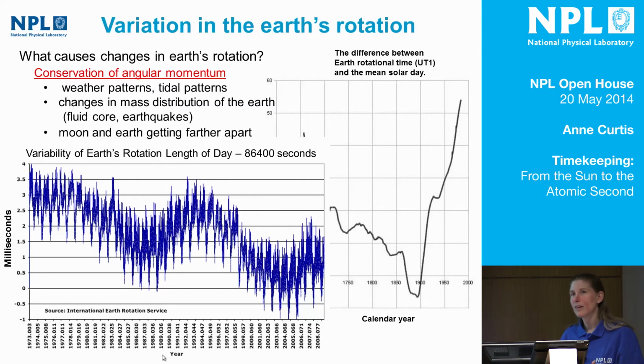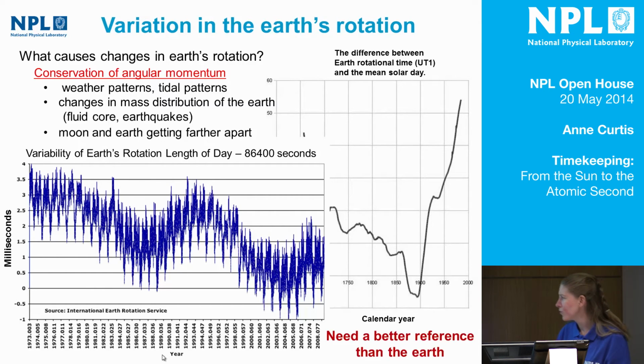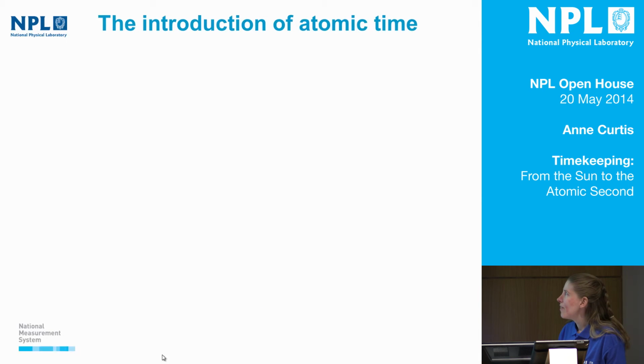So if milliseconds are kind of the timing that you need, you have a problem if you're defining time in terms of this rotation. So what this is really telling us is, the sun moving around the Earth is not a good enough reference. The Earth is not a good enough reference. We really need to reference our clocks to something more stable. And that's where the introduction of atomic time comes from. This idea that we can reference our timekeeping to atoms.